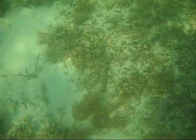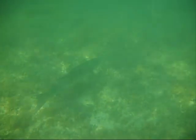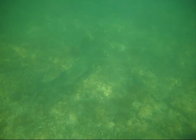Center screen, there's a lobster crawling. Look at him. See the lobster? Go on now. This is a barracuda you're looking at. I've seen them anywhere from 18 inches to 4 foot. Other than being mean looking, they leave you alone.